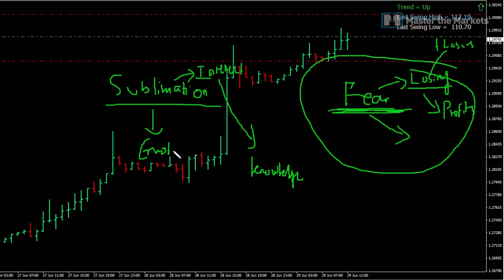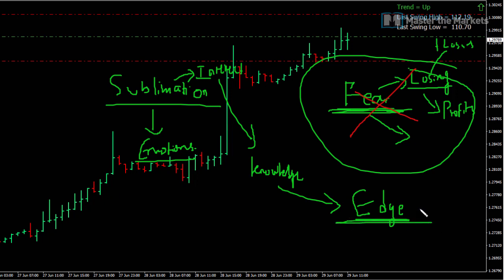Your emotions need to stabilize. Now, your knowledge in the trading field, which gives you the strength to overcome this fear and the conviction to stay according to your plan, comes from knowing the true edge of your strategy. We go through the three components of a strategy edge in the closed door session in Traders Basecamp.